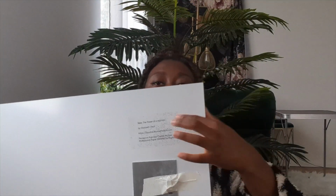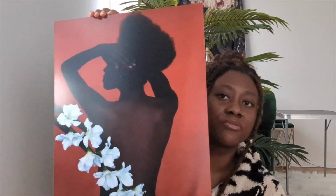And so yeah, I picked this up here and the info has been stuck to the back. So if you're wondering, this was printed on a Fujicolor Crystal Archive Professional Paper Maxima by Digital Lab. So Digital Lab actually printed this for the exhibition. So yeah, that's what I went to pick up on Monday.